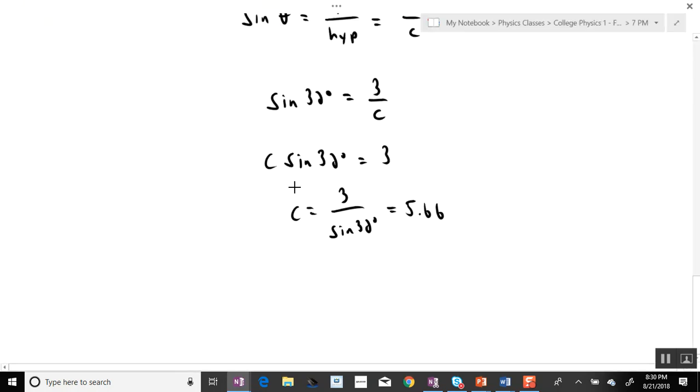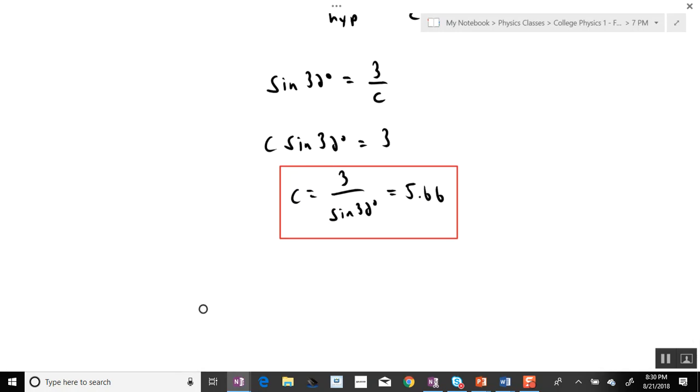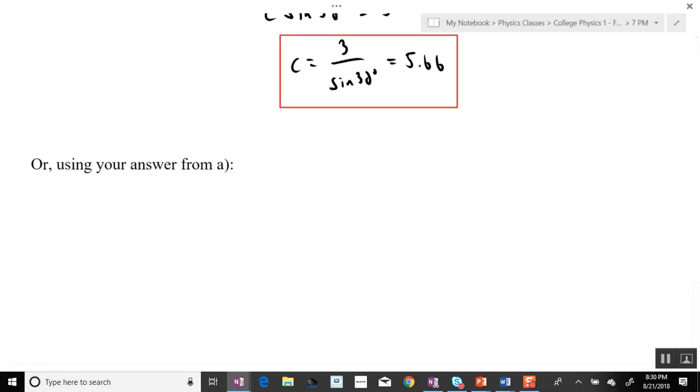Of course, you could have done it a different way. There's more than one way to do almost everything in math, and same in physics, as you'll see. I told you to ignore your answer for part A, the length of side B. So suppose you calculated this using side B, knowing what side A is. How would you do it? What would you use if you knew side A and side B, and you want to find side C? The Pythagorean theorem, don't forget about that.